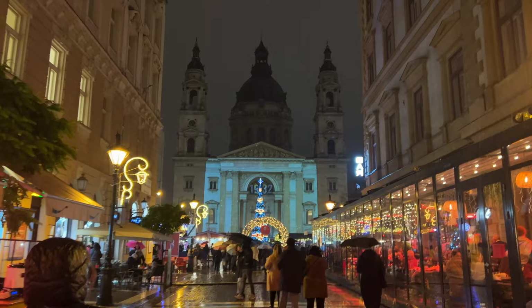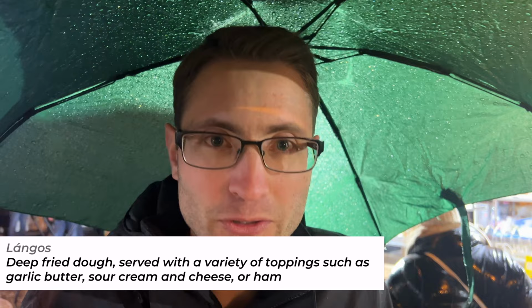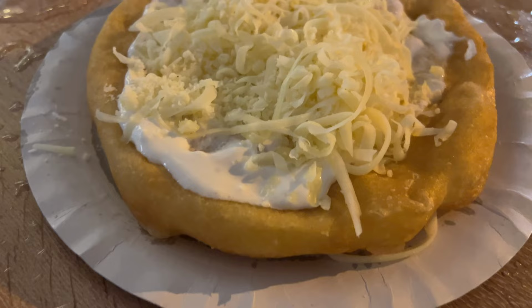Excited! Well, we got our first food at our first Christmas market in Europe. We got some traditional langos. It's kind of like a fry bread, and it's got some sour cream and cheese on top. Looks like it's gonna be messy. Yeah. Let's see if we can figure this out. Oh my gosh. New York pizza style. What's it taste like? It's so fluffy. It's like eating a cloud.